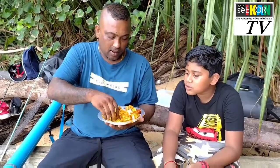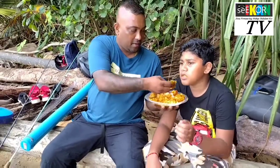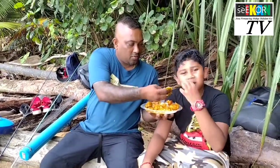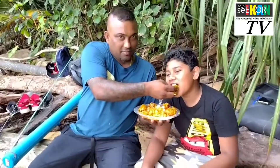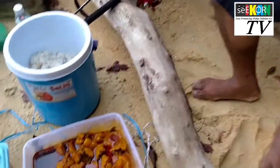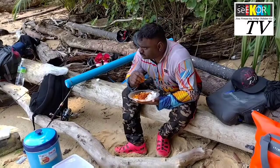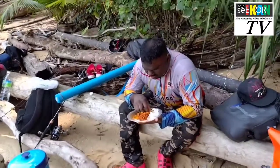This scenario reminded me of my childhood days. A loving and caring father, Chinna, feeding his son Viroshan, whose hands were soiled due to playing in the sand. Rice with chicken curry and sardine sambal. So yummy. The thoughtful and kind-hearted Brother Surya prepared and brought lunch for us.